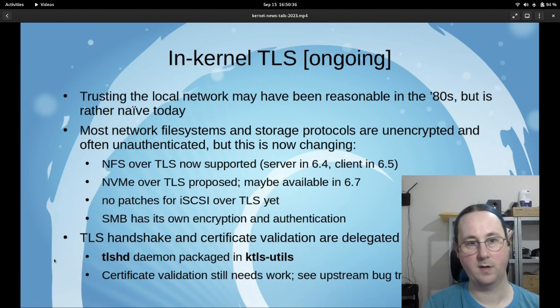NFS over TLS is now possible. Starting with 6.4, you can enable it on the server, and 6.5 on the client. Linux supports NVMe over TCP, and there are some patches that have been proposed to add TLS to that. That missed 6.6, but might land in 6.7. Another protocol that should get TLS is iSCSI, but I haven't seen any patches for that yet. SMB seems to have its own encryption and authentication, such that TLS is not necessary, but I'm not sure of that.